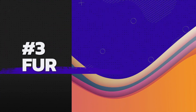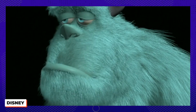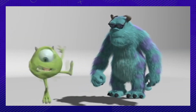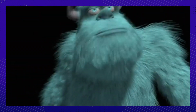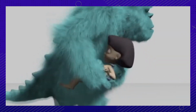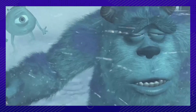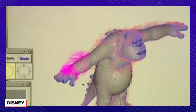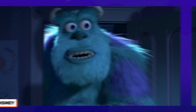Number 3. If they animated Sully's every fur by hand, Monsters, Inc. would have come out in 2023. The invention of simulation was revolutionary for many things, including fur, in that it allowed the animators to not have to animate every single one of Sully's 3 million pieces of fur by hand. The fur could respond to things like movement, wind, and gravity. Remember that dog in the first Toy Story? Fur tech has come a long way thanks to Sully.